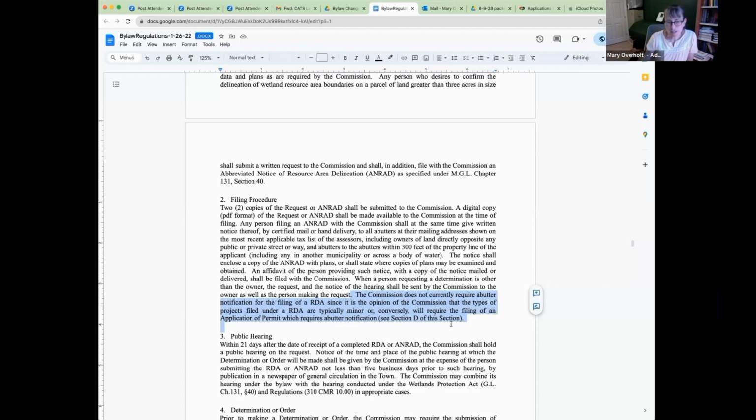Okay. So it specifically states in the regs that it's not required. So where in the bylaws does it state that there's some regulation that's above state law and above the town of Upton bylaws? And there was a permit application for this specific project, and it's not a minor project. There were 50 truckloads of soil taken out of this property and 100 truckloads of sand delivered to replace it. So this is not a minor project, and there was a permit application. So if this states that you're not requiring abutter notification because there will be an application for a permit, which requires abutter notification, where is that abutter notification in connection with the permit?